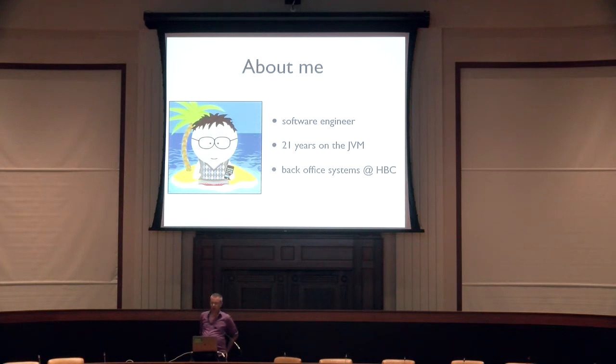Mostly what I work on is back-office systems. That includes things like the checkout business logic, order processing, payment processing, fraud scanning, as well as returns, the RMA data model, and the RMA business logic.